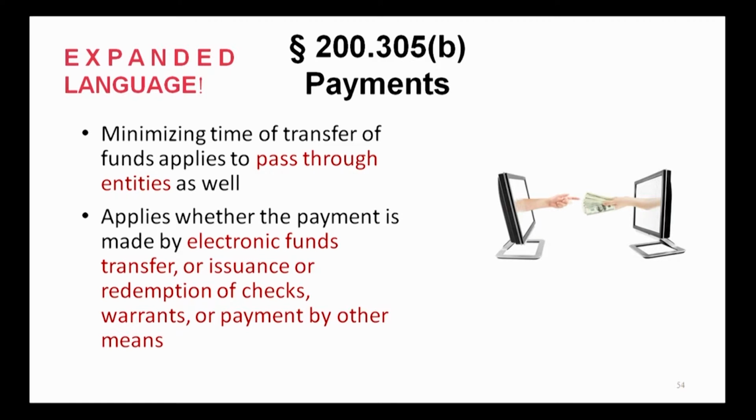So 305B, next section, payments. Again, this is one of those places where it's just expanded language. When you really break this down, there's not really any new language, I think, just further clarification. So again, minimizing time of transfer of funds applies to pass-through entities as well. Keeping that time from receipt to disbursement minimal applies as well for our non-federal pass-through entities.